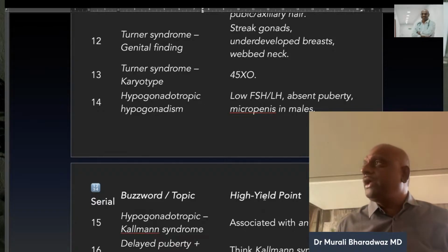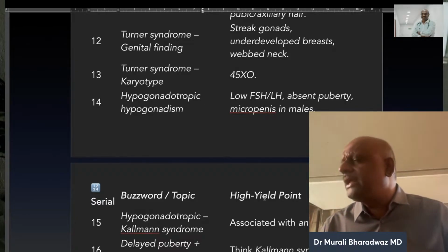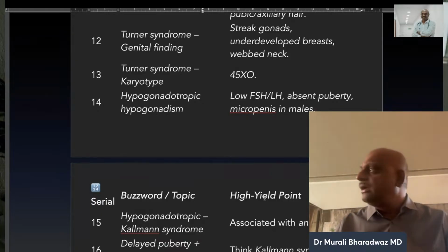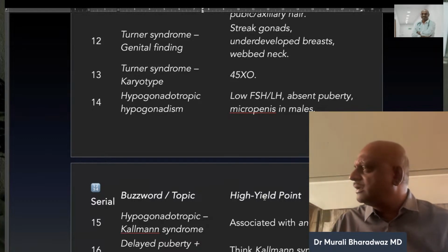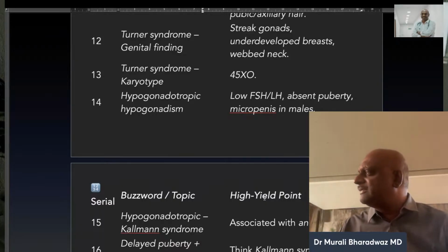And how is their FSH and LH in Turner's? Quick answer. Low? No. If the ovary is not producing estrogen, there is nobody to inhibit, right? So what do you get? Hypergonadotropic hypogonadism.